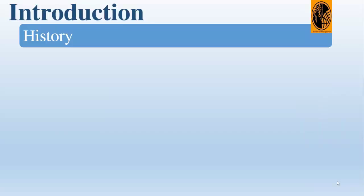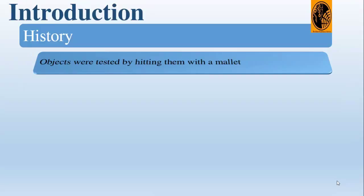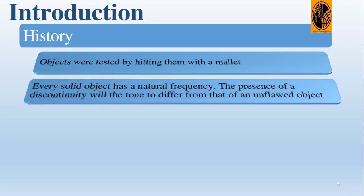Now that you have an idea about what ultrasonic testing is, let's go back in time and look at its history. For centuries, objects were tested by hitting them with a mallet and then listening for the tonal quality difference. The natural resonance of an object gave evidence that the struck object was free from imperfections. Every solid object, whether it is a piece of pottery, a cast bell or a forged sword, has a natural frequency. The presence of a discontinuity, such as a crack or a void, will cause the tone of the object to be different from that of a normal object.